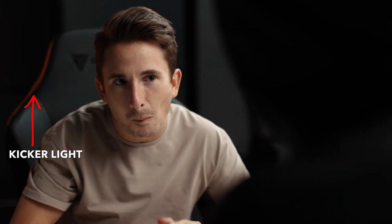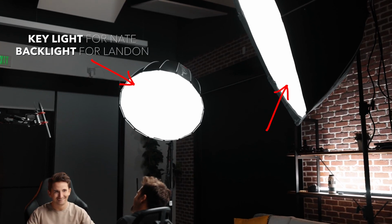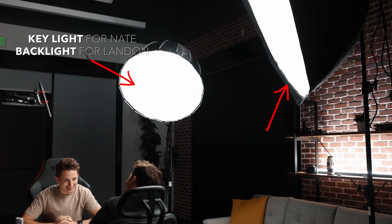And then of Landon, you notice he's got a little kicker light, a little warm light coming off the chair there. So nice flare. Nice add there by Josh, great decision. Using the two big soft lights to use as key lights for the one person and a backlight for the other. So awesome lighting setup overall for Josh. I thought he nailed it.